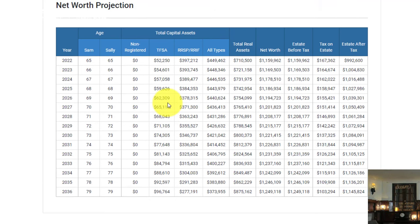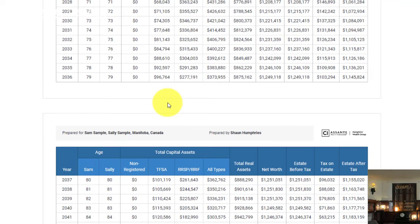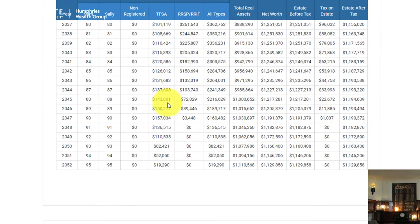And then if we go to the age 79 to age 80, you begin to see this RSP RIF column. It's fully depleted by age 90. So all assets are gone, and now they're beginning to use their tax-free savings account. So it hits a peak of 157, and then it's 136, and then it keeps going down as they use it to fund their cash flow requirements.